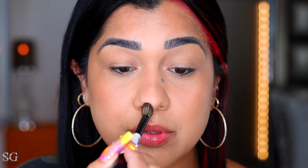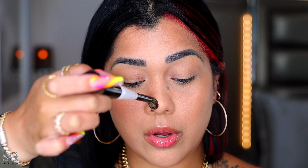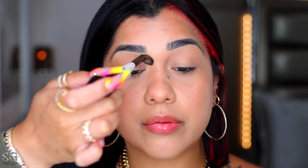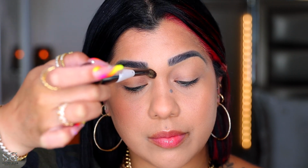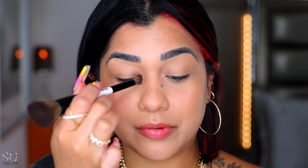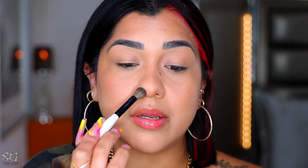Now I picked up a little bit more with the small side of the brush, and I'm applying it on my nose. If you're a beginner and you struggle with your nose contour, I always recommend you to start from the bottom, from the tip, and just go up like this, directly into your brow. Application from the bottom up will always be a little bit more precise than from up to bottom. Always apply a little bit of bronzer right here at the bottom of your nose. Trust me that even if you feel that it doesn't really do anything to your face, it does.